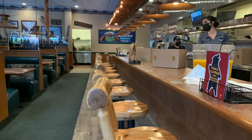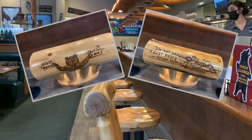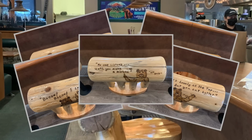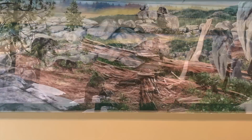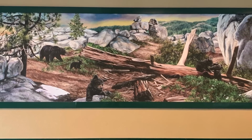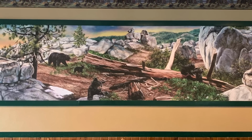Check out the carvings on the chairs at the counter. This place could turn any frown upside down. Big thumbs up. Here's another mainstay at all Black Bear diners, these gorgeous custom wall murals. Notice that there are lots of bears mixed in there, and they're all done by the dynamic duo of Steve and Gary Fitzgerald from Mount Shasta.